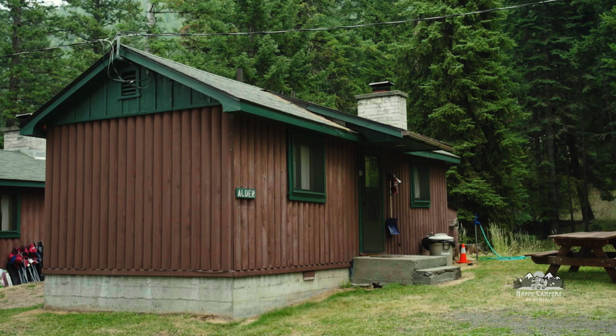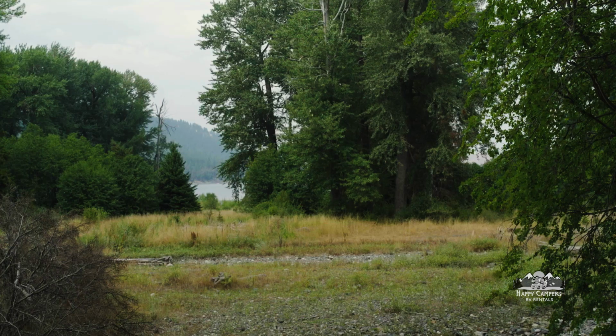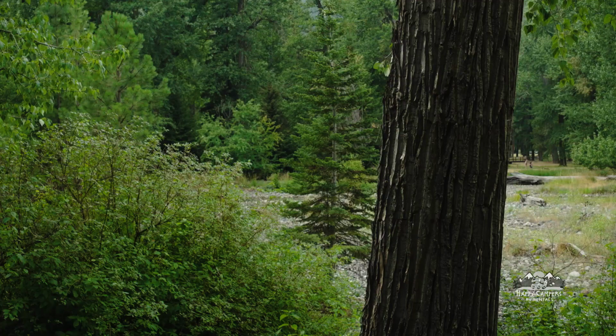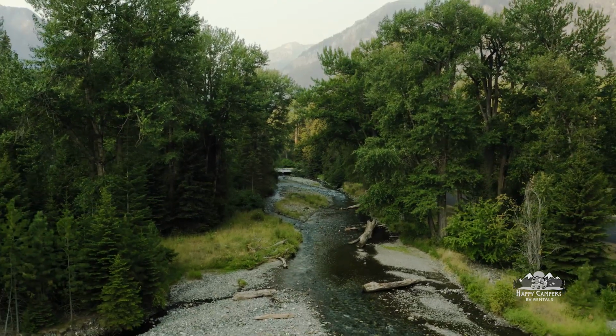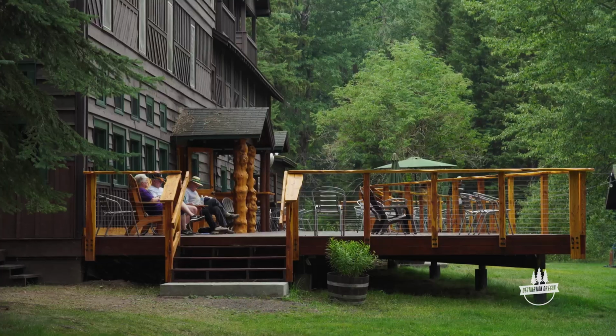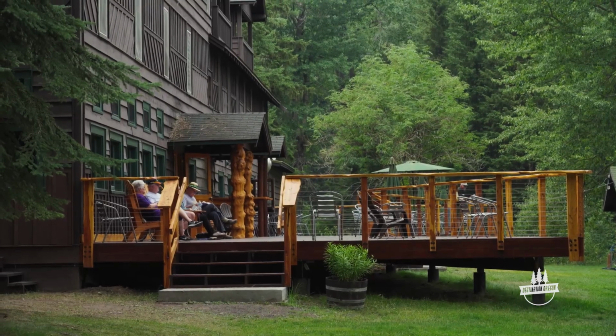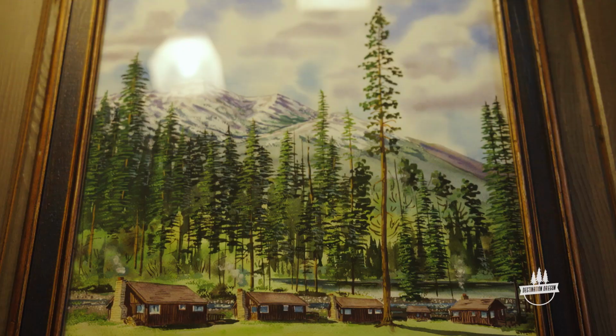In addition to the 22 lodge rooms, there are 8 cabins here. Did we mention the property sits on the banks of the Wallowa River? There's that too. We sit on about 10 acres here, and we just completed a conservation easement last year with the Nez Perce tribe so that the tribe has the development rights or lack thereof for this area. And there's plans to reintroduce sockeye to the lake, and it's just a really exciting time for the lodge.